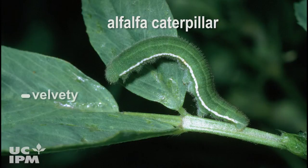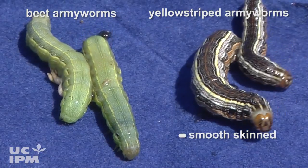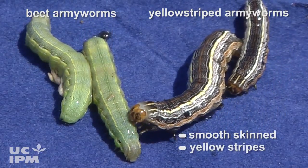Alfalfa caterpillars have velvety green bodies with prominent white lines along the sides. Armyworms are smooth-skinned and are either green or black with yellow stripes down the sides of their body.